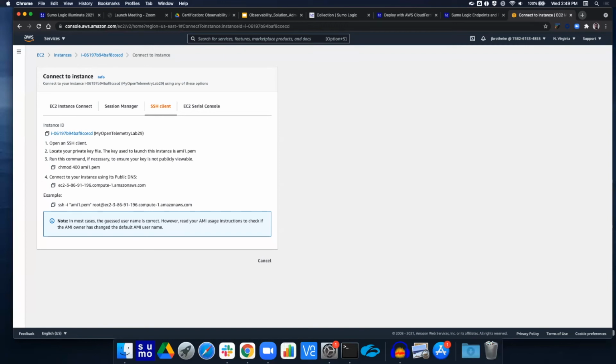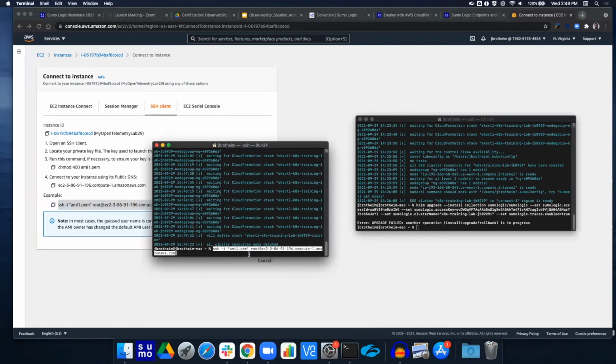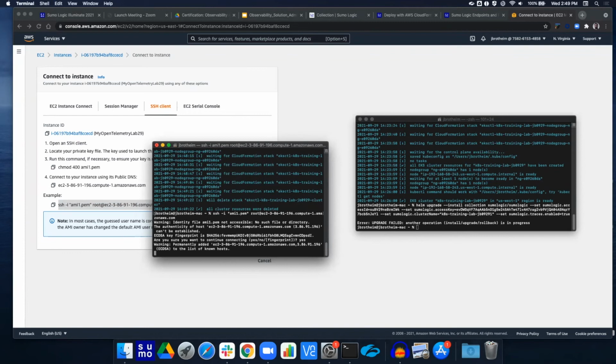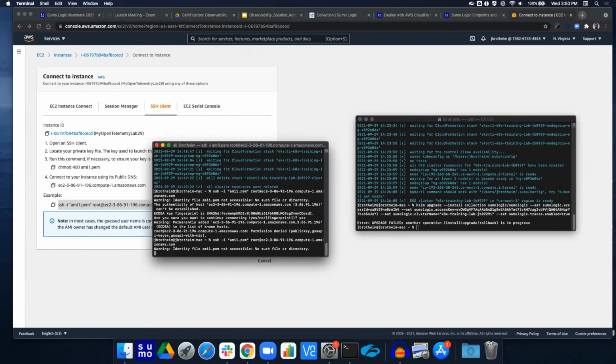Especially if I have not done these steps before, I'm going to want to do step 3 and step 4. We're going to want to make sure that we do a chmod for our key, and you may not need to do this. And then we want to go ahead and connect. So what I should be able to do now is take this example, paste it in, and fingers crossed, did it connect?